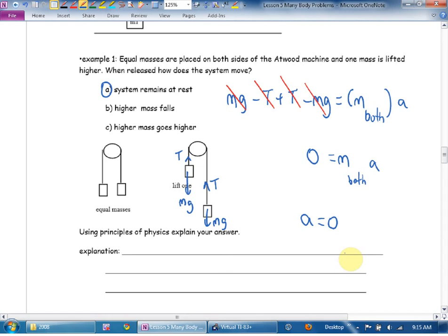Look, watch. These are identical masses. Does this guy want to keep moving up or quit moving down? Now, there is some friction here, it's true, but trust me, it's quite happy to say that.